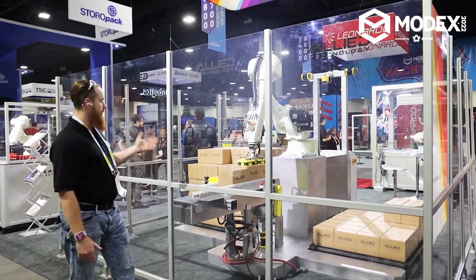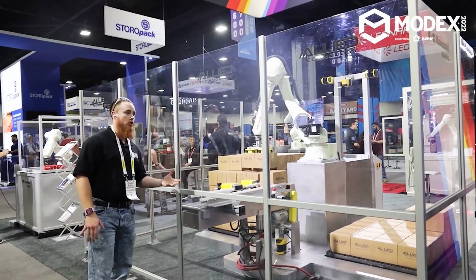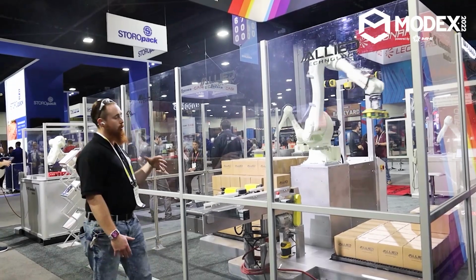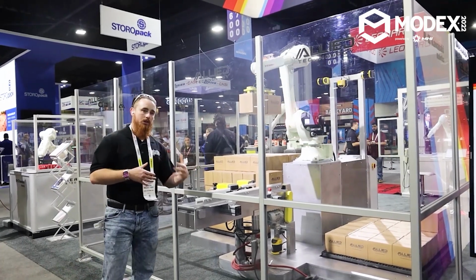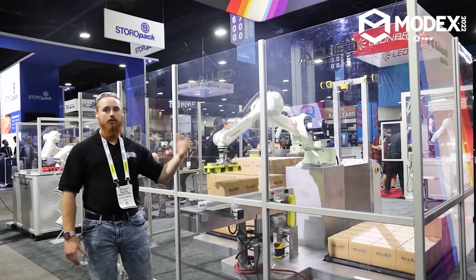Kind of just doing the same thing. Just wanted to show you guys some of the capabilities of some of the other robot makers, and show that all the robot makers out there are able to handle the majority of the same applications. There will be some more detailed differences between the two and their technologies and whatnot, but that's something we can handle in a deeper later video.